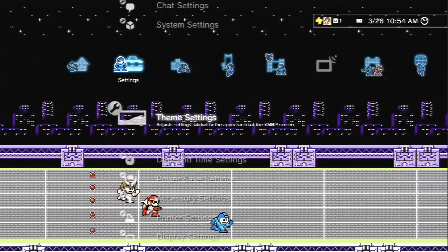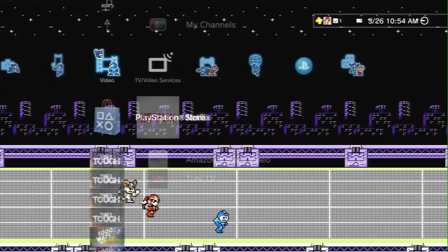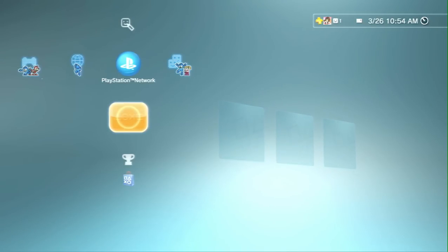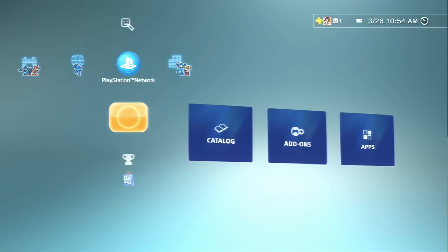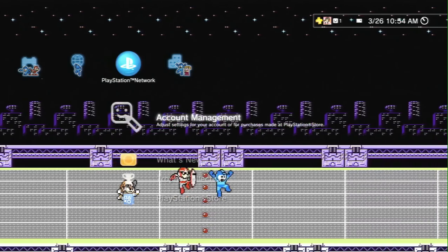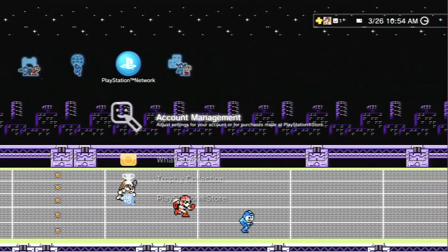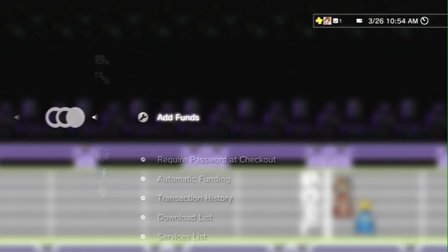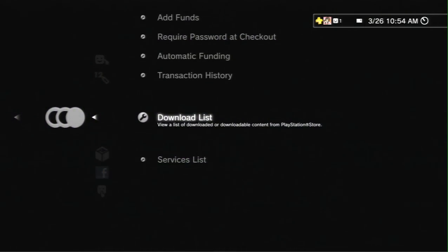I do want to show you guys this. On the PSN crossbar here on the PS3, the way you would re-download your games is to go to PlayStation Network, and you go all the way up to the top here, you go to account management. Now, this is not exactly going to the store, but it's going to your transaction management that you had with the store over whatever time you've been buying games from the store. So go to transaction management and you see there download list. This is everything you have downloaded on your time on the PlayStation Network on the PS3.